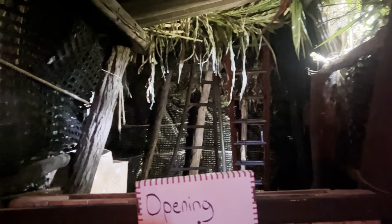This one looks like it's opening next week. That is just so impressive. And I just realized that there's 2 trees in here. So they must build this around the trees.